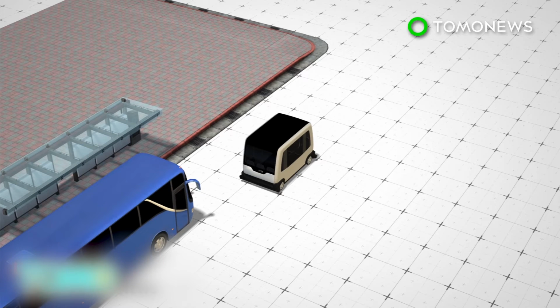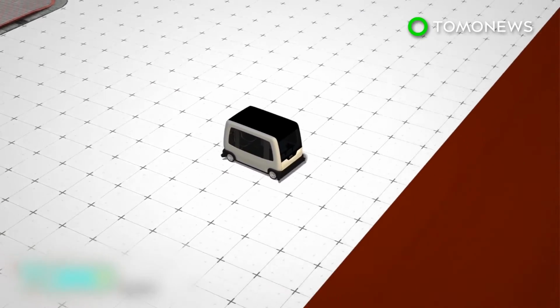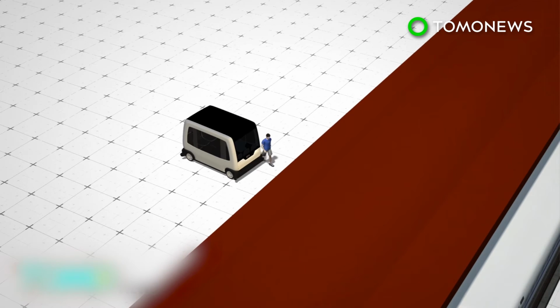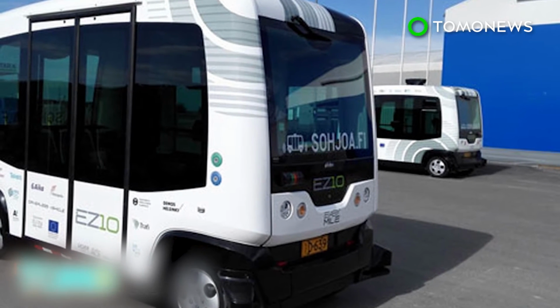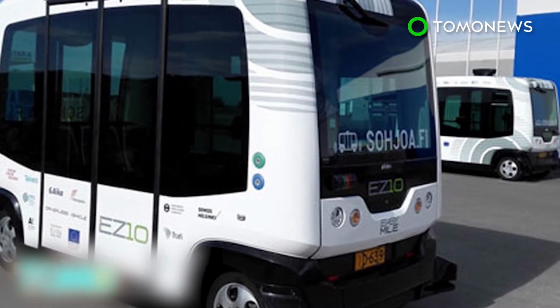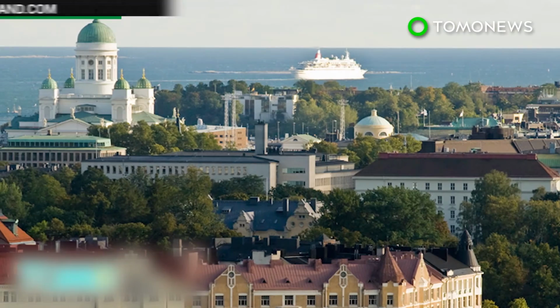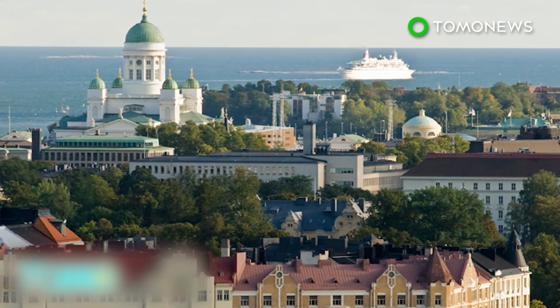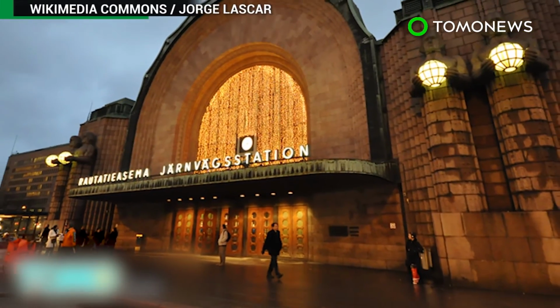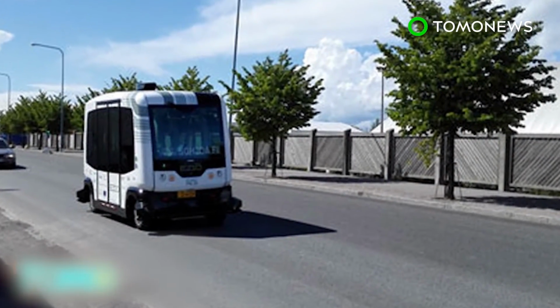Officials say the buses could be used in the future to connect existing public transportation systems. Finland is a world leader in trials of automated transport, partly because Finnish law doesn't require vehicles on the road to have a driver. Helsinki is testing the buses as part of an ambitious plan to make car ownership unnecessary by 2025 by providing a point-to-point mobility on-demand system. The trial began on August 18th and runs for a month.